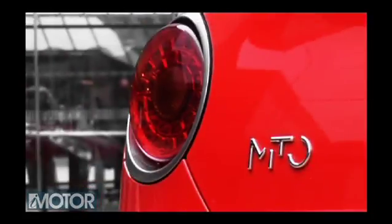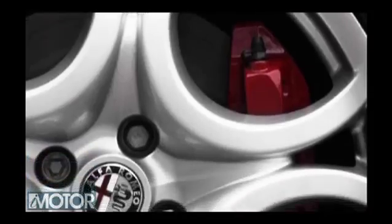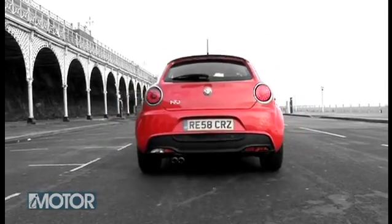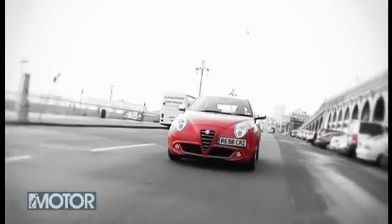Anyway, according to Alfa, the MiTo mixes cool design with driving thrills. Well, we'll see about that. Now, this particular model is the range-topping 1.4 litre turbo Veloce, and it costs £14,745. It has 155 horsepower, which is good for 0 to 62 miles an hour in 8 seconds, and a top speed of 134 miles an hour.